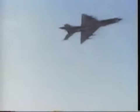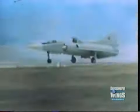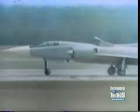A conservative approach was developed in parallel with the radical variable geometry approach. A MiG-21 was modified and fitted with a centrally mounted jet engine. It pointed downward and provided extra lift for takeoff and landing. A new delta wing prototype was fitted with the same system. Its NATO code name, Faithless, was appropriate.